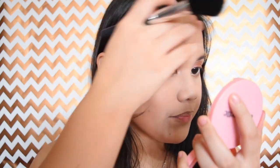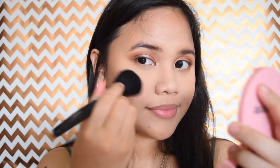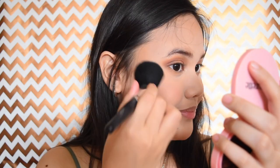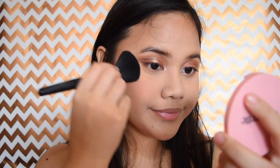And I'm gonna use my favorite blush brush, just this, and it's super pigmented, guys. Like, makikita niyo ba yun? Intense yung kapit niya sa brush, and this is super pigmented. So, we're just gonna smile and just press it in. Going up. Can you already see the difference? I don't know if I can see it on camera, but in real life, the difference is definitely there.